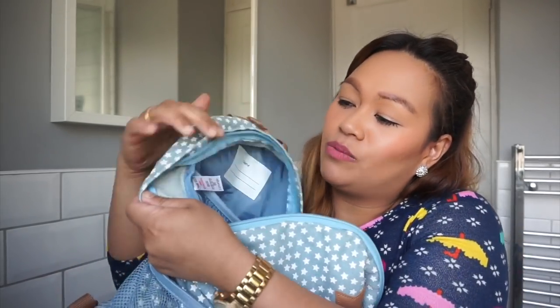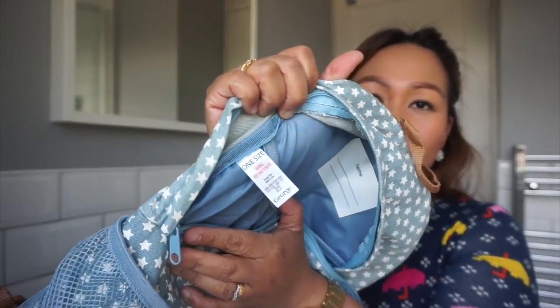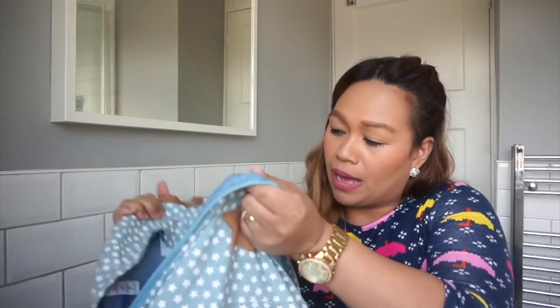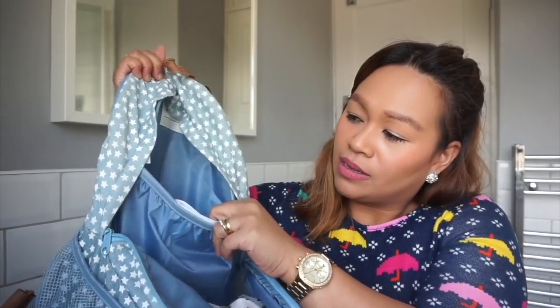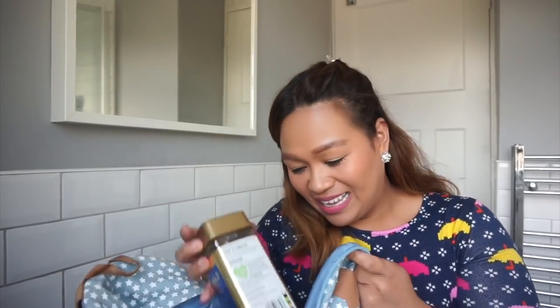And the brand of this one is George. I'm not sure if you could see. So yeah, I was really happy for £1. And there's another pocket in there. And I got my coffee. And this is what I was telling you earlier, I will have to put my toothbrush and my toothpaste, so I need to transfer it now.